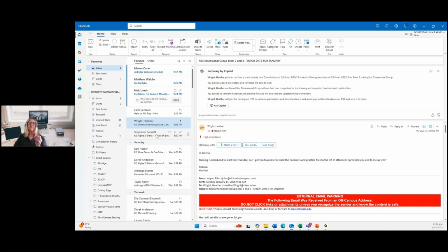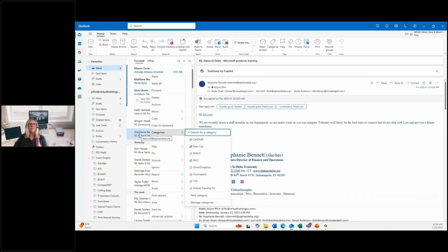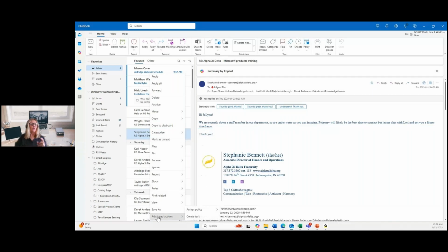But let me just go to a different email. I'm going to right click on an email. And one of the things is always watch your right click menu because they've actually enhanced it. So if you right click on an email, one of the things that I love about the new Outlook is at the bottom where it says advanced actions. We could create a rule directly from there, which by the way Outlook rules are being replaced with the actions. The actions that we're going to be getting is actually going to be replacing how we used to have to do Microsoft Outlook rules. So it's going to be much easier.